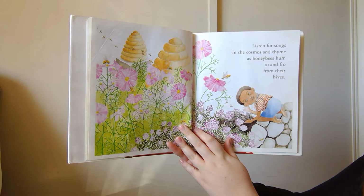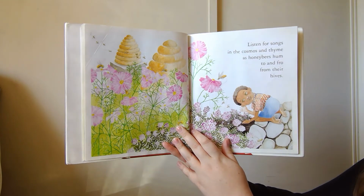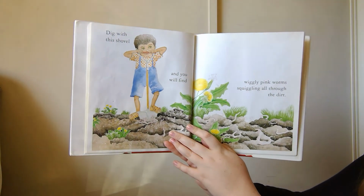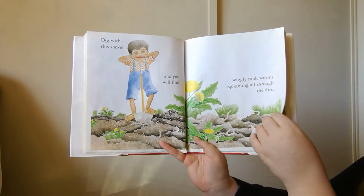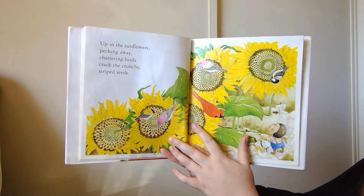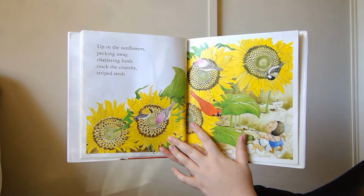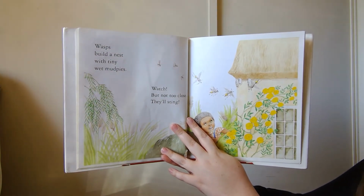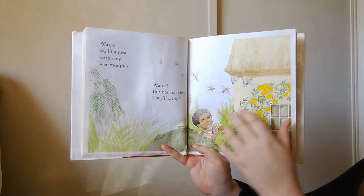Listen for songs in the cosmos and time as honeybees hum to and fro from their hives. Dig with this shovel and you will find wiggly pink worms squiggling all through the dirt. Up in the sunflowers pecking away, chattering birds crack the crunchy striped seeds. Wasps build a nest with tiny wet mud pies. Watch, but not too close. They'll sting. Ooh.